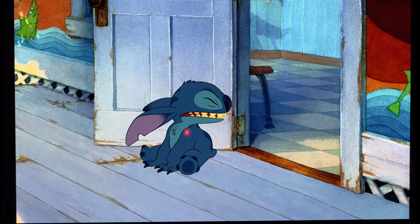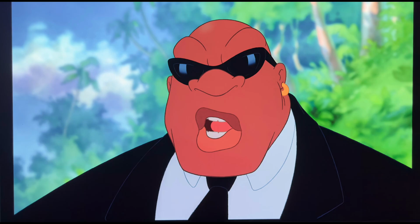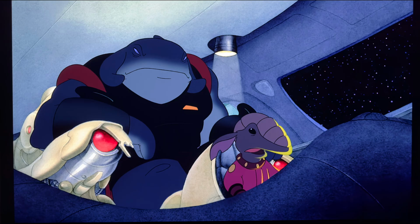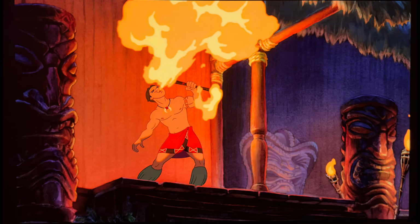Lilo and Stitch on 4K Ultra HD Blu-ray supports a new Dolby Atmos audio mix, which folds down to a Dolby TrueHD 7.1. There are also additional international options available. The meat and potatoes of this particular release comes in the form of a Dolby Atmos upgrade. I've stated on this channel previously that studios often nerf the sound designs in animated films, even ones that utilize Atmos. On Lilo and Stitch, I'm extremely pleased with the results.